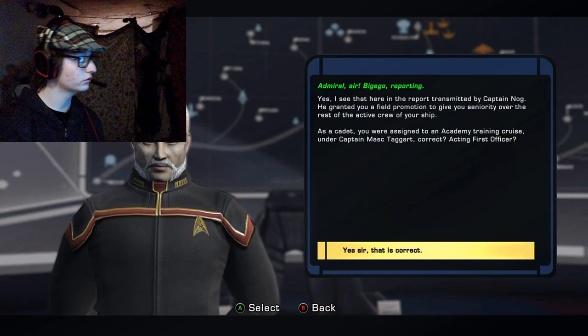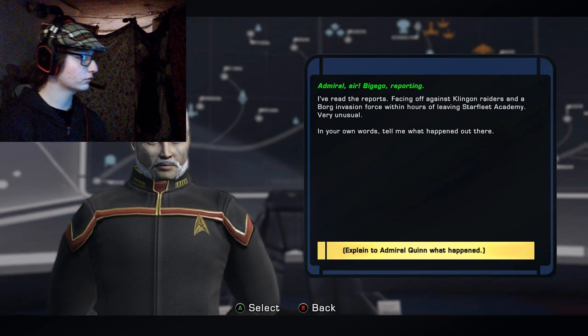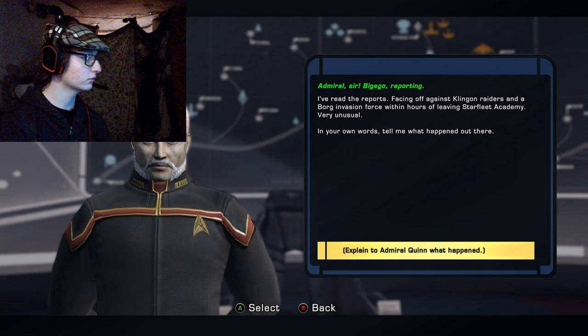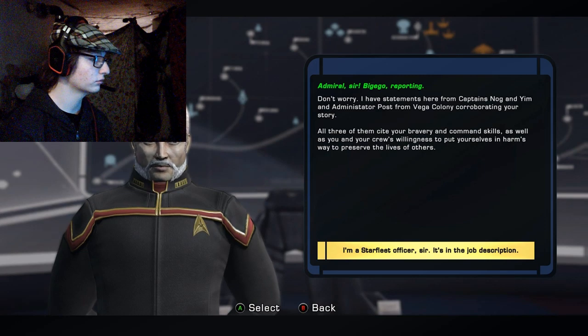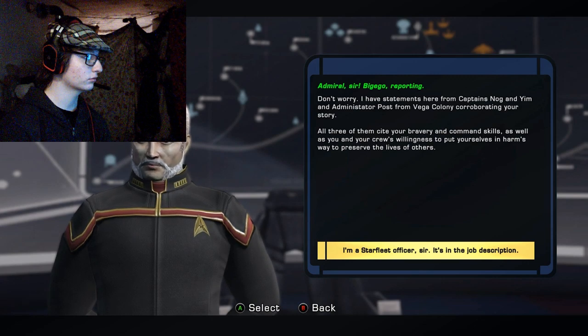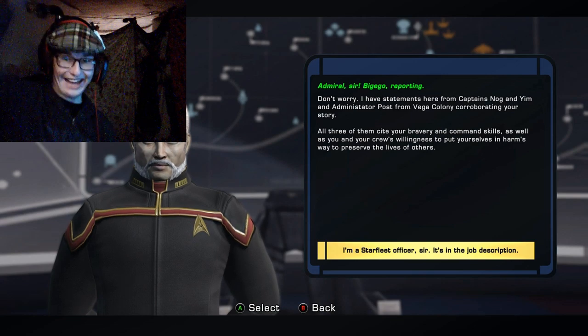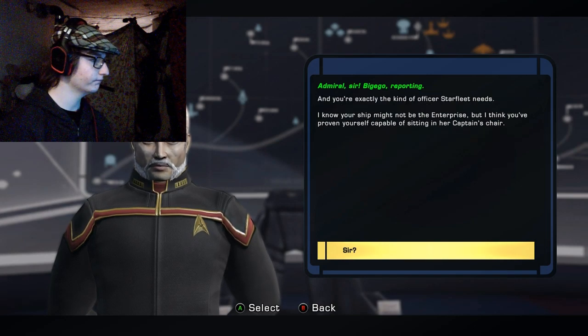Yes, I see that here in the report transmitted by Captain Nog. He granted you a field promotion to give you seniority over the rest of the active crew of your ship. As a cadet, you were assigned to an academy training cruise under Captain Taggart, correct? Acting First Officer? I've read the reports. Facing off against Klingon raiders and a Borg invasion force within hours of leaving Starfleet Academy? Very unusual. In your own words, tell me what happened out there. That's quite the story. Don't worry. I have statements here from Captains Nog and Yim and Administrator Post from Vega Colony corroborating your story. All three of them cite your bravery and command skills, as well as you and your crew's willingness to put yourselves in harm's way to preserve the lives of others. You're exactly the kind of officer Starfleet needs.